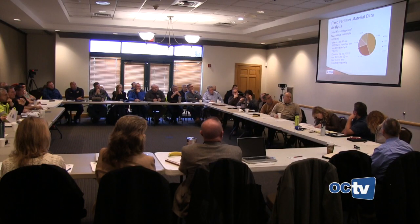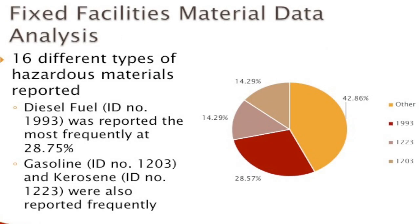So this is the fixed facilities material data analysis. This is what they reported were either being shipped or received from their facilities. Diesel fuel was reported the most frequently, followed by gasoline and kerosene. Again, Thornton's was a large contributor to the gasoline and diesel fuel that are being shipped and received through this area. 42.86% was other things that are being shipped. They accounted for less than 10% of the total each. 28.75% was the diesel fuel, and then 14.29% was gasoline as well as kerosene. Kerosene was actually above gasoline for the fixed facilities.